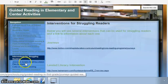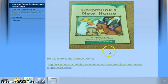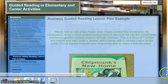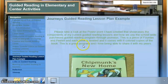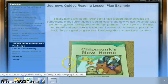And then the next page is a guided reading program, Journeys, that I would like to talk to you about. So we are going to go to our PowerPoint in just a minute, and I'm going to show you how that works.